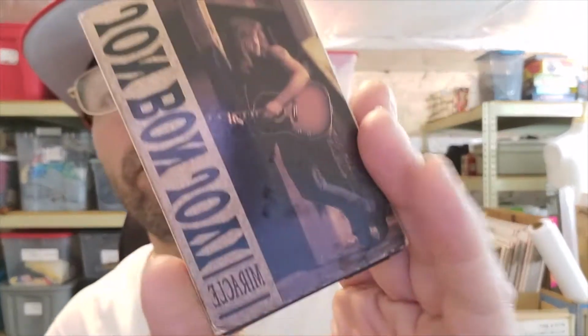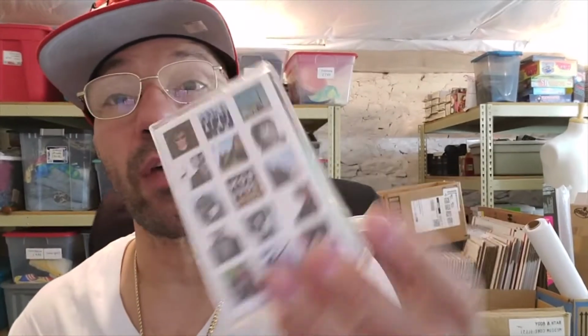This one's a single. This one is Miracle. I don't even remember that song. But Bon Jovi should do well. There was a double of Slippery When Wet, and then there was a double of this one, Crush. So there were two of them, and I was like, you know what, I don't want the doubles. I'm just going to put them back. What am I going to do with them? I'll leave them for somebody else, and I grabbed all of these.